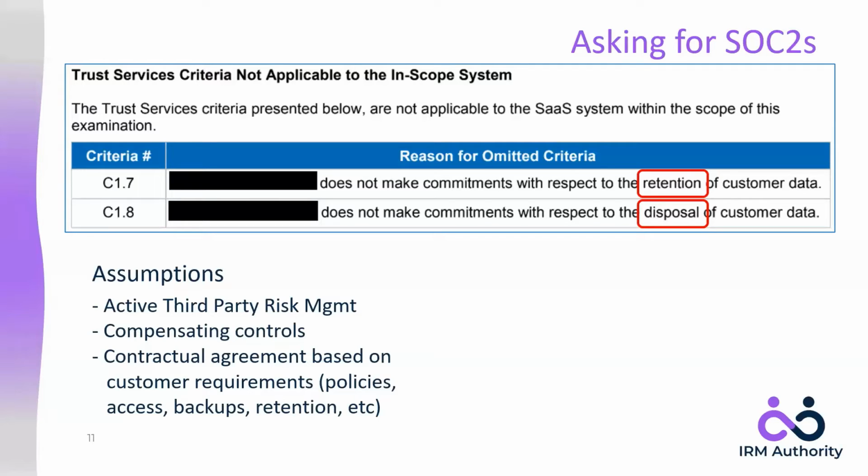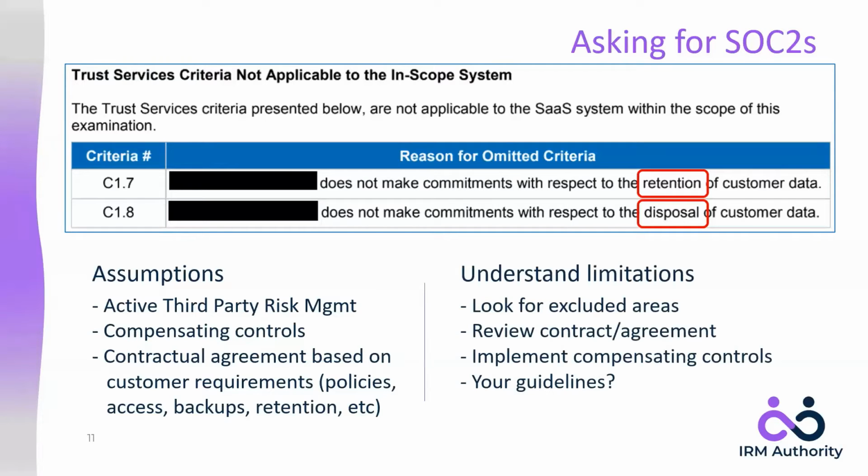SOC 2s are great. I'm not saying anything bad about SOC 2s. I'm just saying don't assume that just because someone sends you a SOC 2, there are downstream controls in place. SOC 2s just exclude them a lot of the time, right? So please understand those limitations as you're looking forward. Look for those excluded areas in the SOC 2s, and look at your own contracts and agreements, and then your guidelines. Every company is different, so it's really up to you for your guidelines.